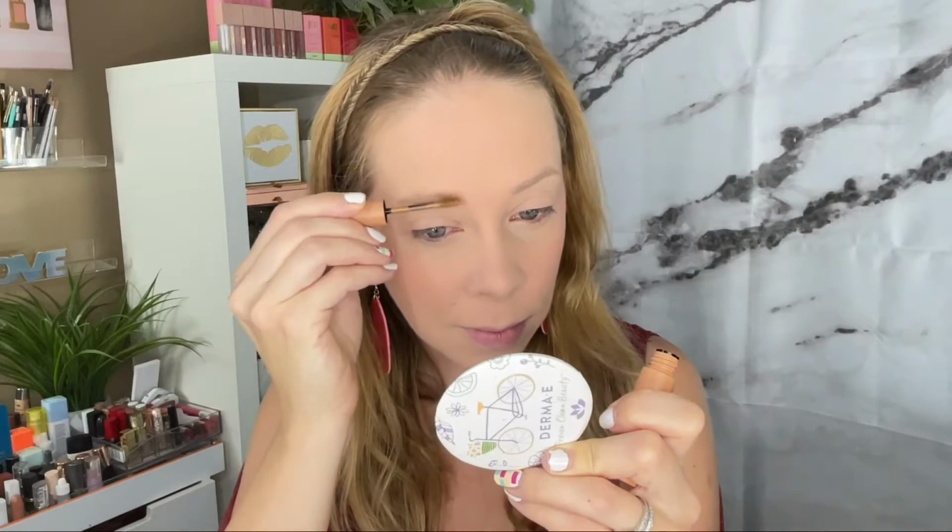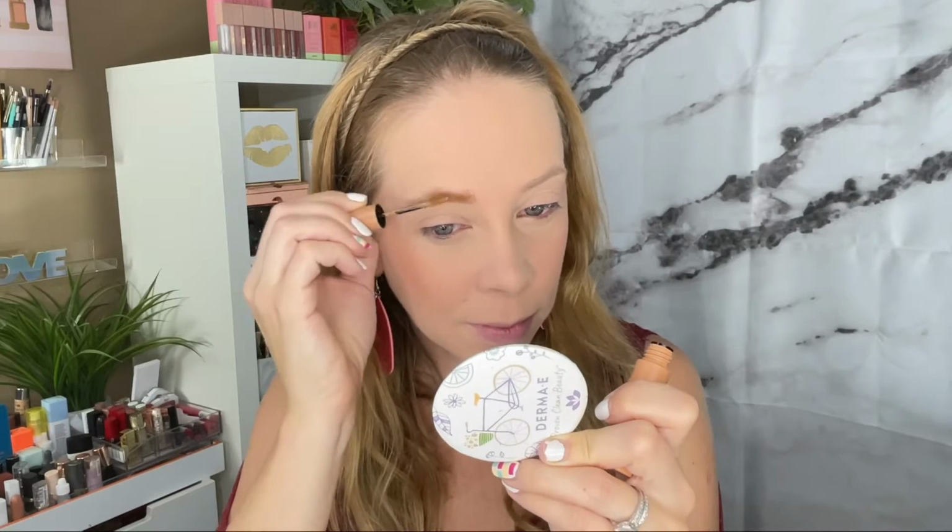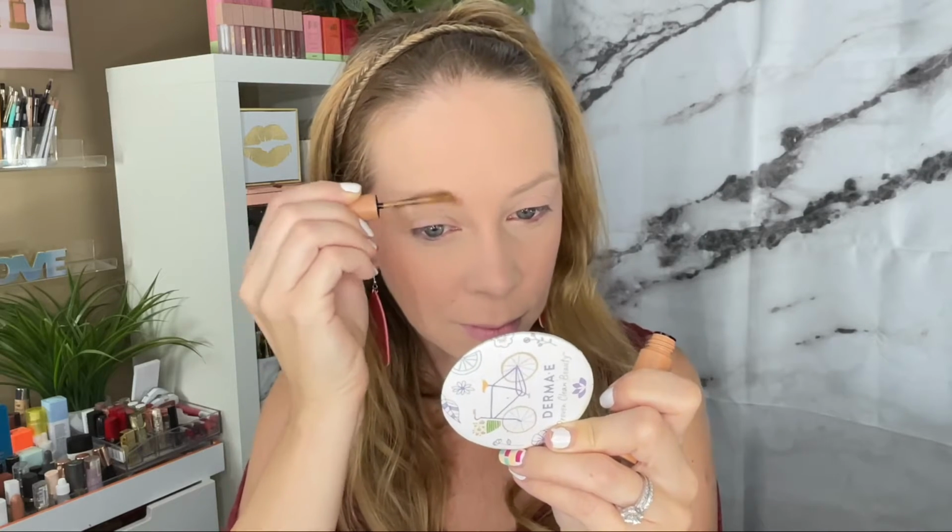Oh, this is a different color. It's like a yellow brown, a mustard brown. We'll see how it dries down, but my hair is definitely not this color, but maybe I'll be surprised and it'll look amazing. Okay, that looks surprisingly good.